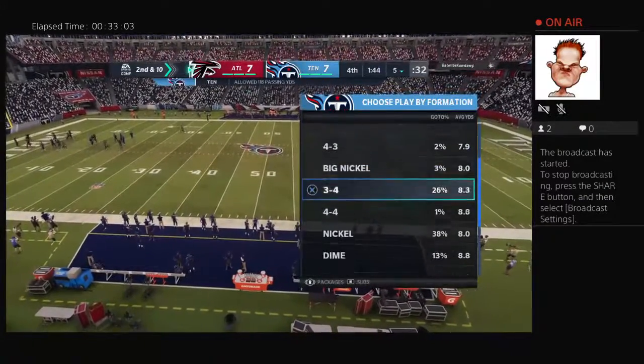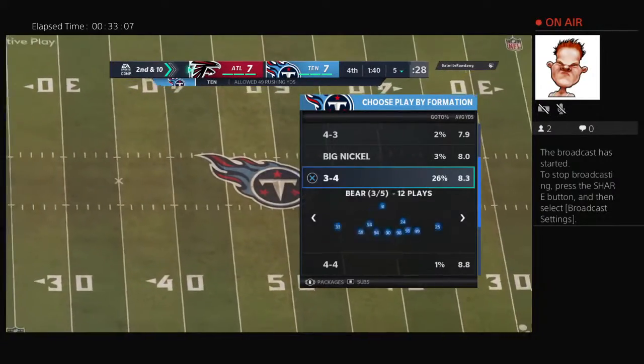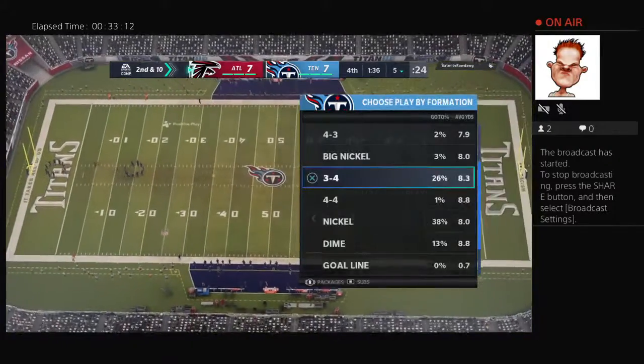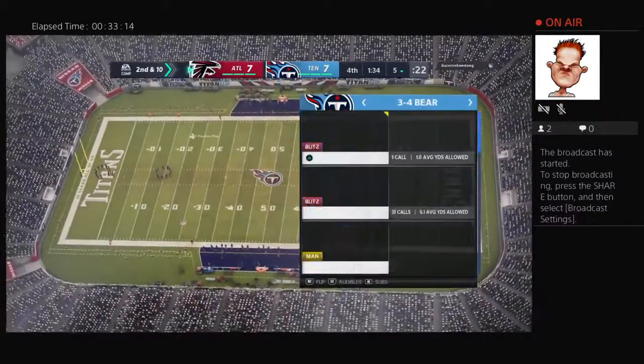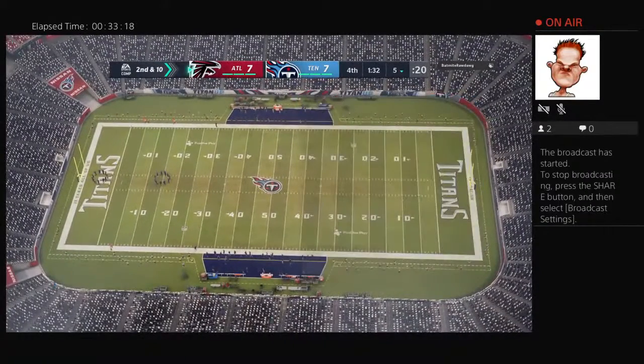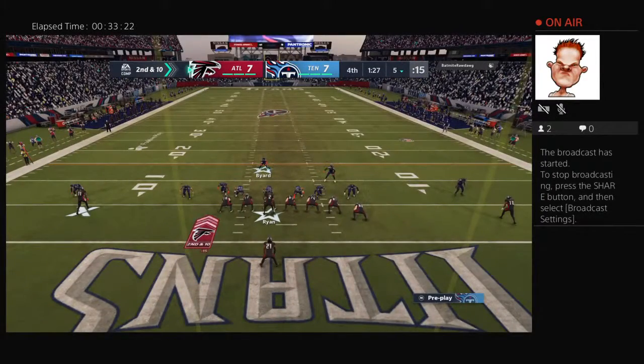I don't think any of us were surprised that they decided to start this drive on the ground after the last 2 drives ended in interceptions. Unfortunately, though, not a lot going on that first play. Yeah, I think the anticipation was felt also by the defense. Officially nothing on that last run. They'll try again, second and 10.